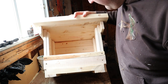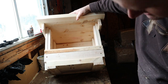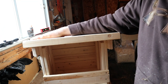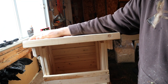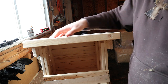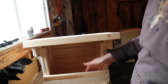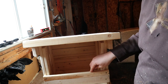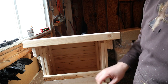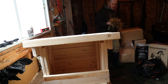Alright, there it is, the free scrap wood chicken box. A little overkill with the 2x8 on the top, probably, but it's the only scrap wood I had that could fit it really. The lip is a good height, I think. There's lots of room for them to get in, for me to put in some straw, and they won't be able to kick it out too easily.